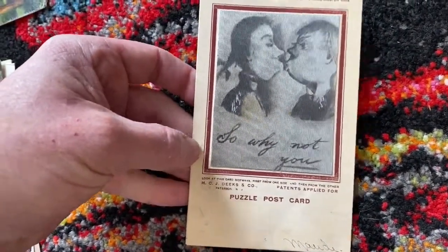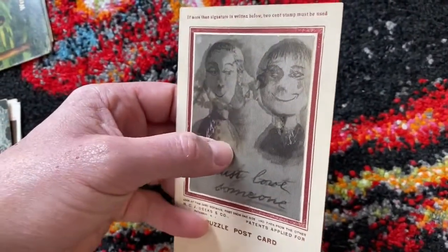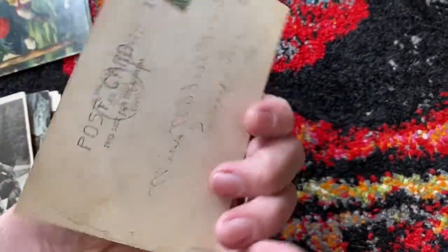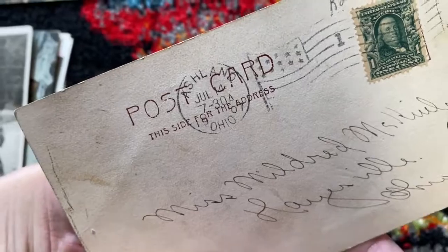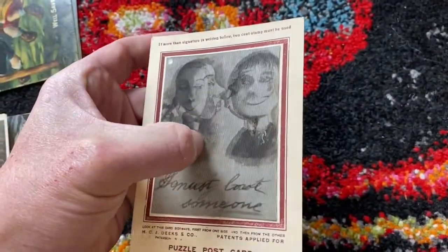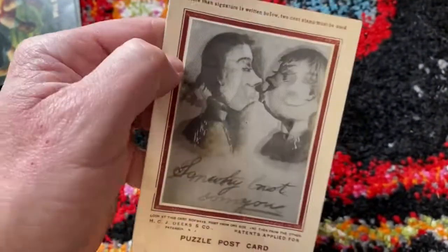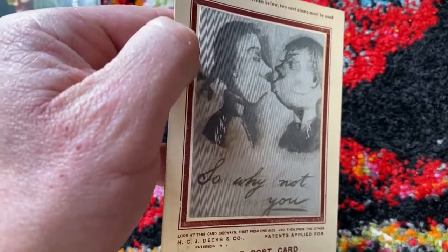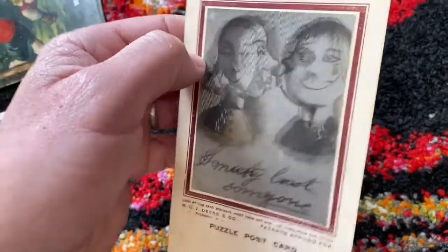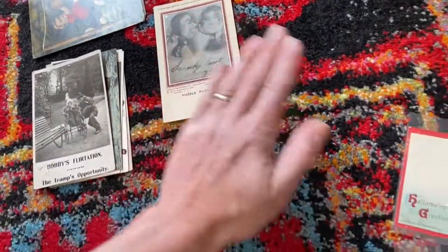Guys, this was phenomenal. I have never seen this before. I knew that these were big in like the 80s. I did not know that these things had been around since the early 1900s. On the back here, this is postmarked 1907. Did you know that they had these little, you can scratch them with your thumb, two different pictures. It says, "I must love someone, so why not you?" And they're kissing. It's like a crude drawing. It's what they call a puzzle postcard. I've not seen a single one of these on eBay. Never seen one before. Really cool to find that.